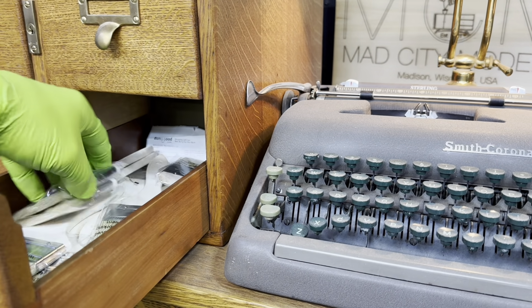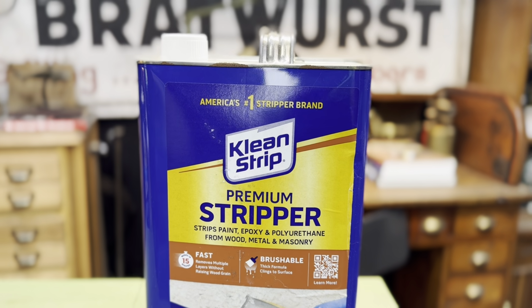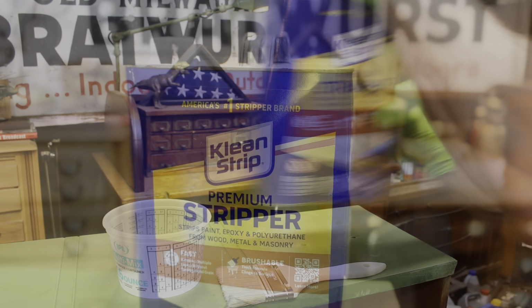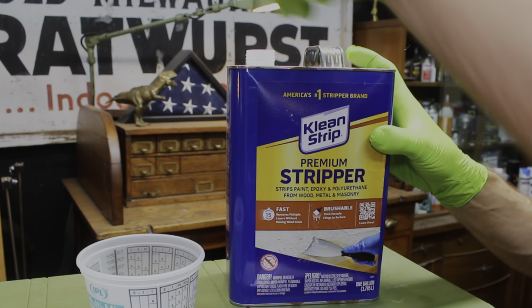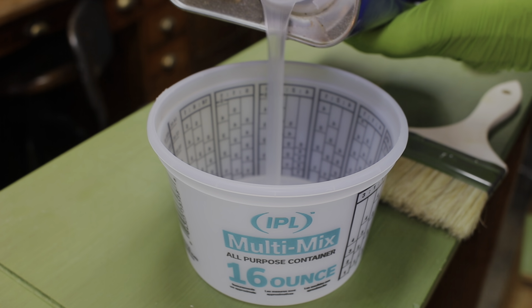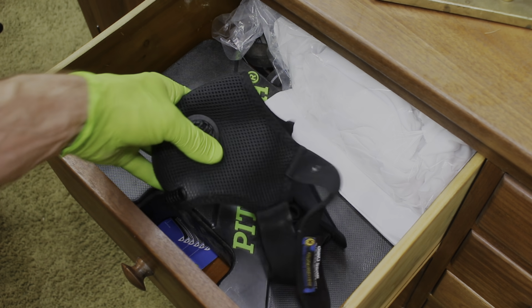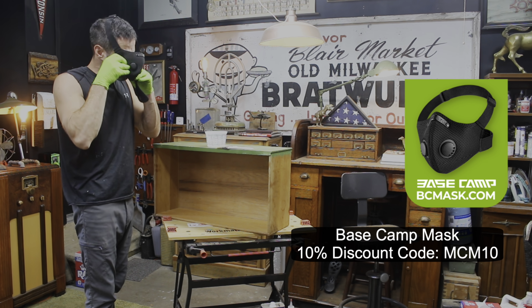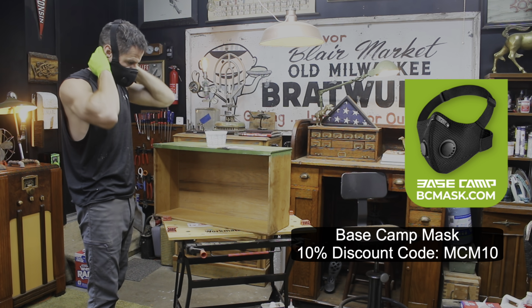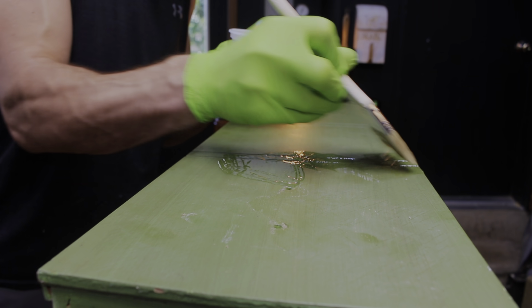I've stripped paint from old furniture many times, and this Clean Strip Premium Stripper is the best paint remover that I have found readily available. I'll spread this on with a chip brush and wait about 15 minutes until the paint begins to bubble.